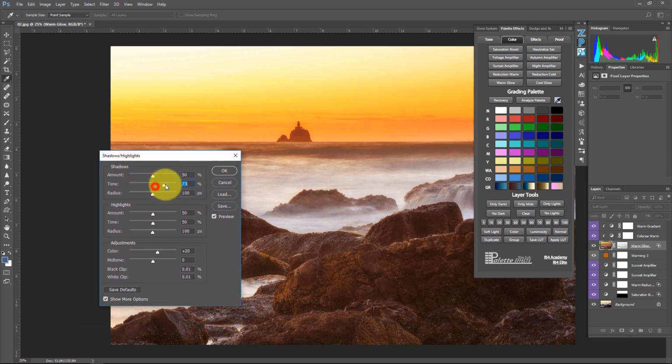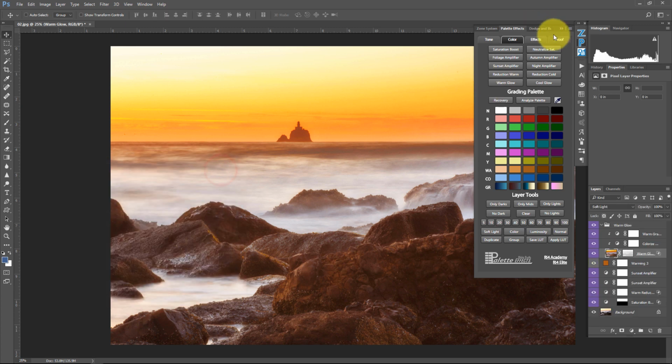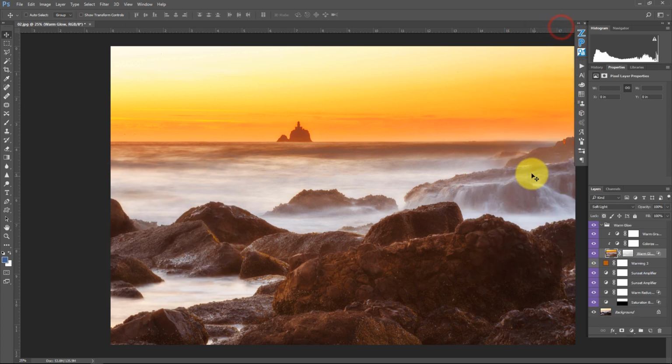All right, never mind. So we'll move this up a little bit, maybe make that a little bit brighter in our midtones. Again, this tone is my main slider, so I'm going to target that one first in the tones, and then go to the highlights, maybe bring that down, and that looks great and beautiful right there. And I already like the way this looks. I mean, this is starting to look like a nice artistically styled image.